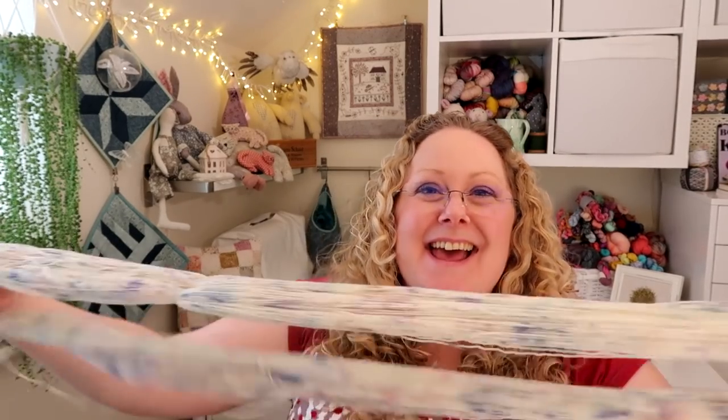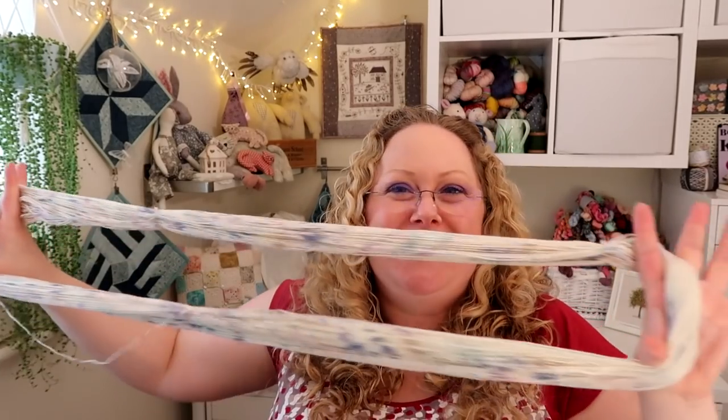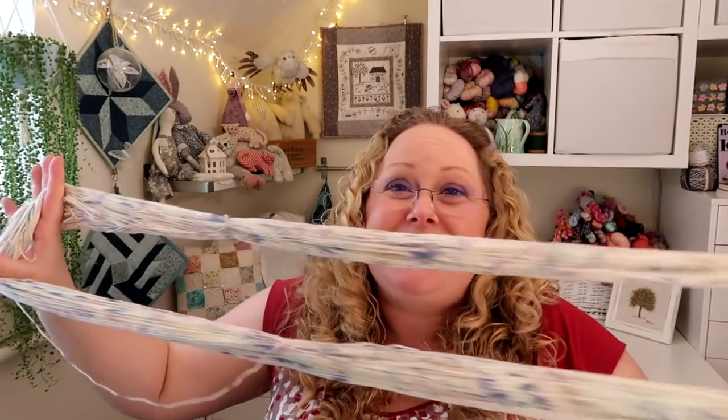on a ball winder. If you haven't got a ball winder, you can put this on the back of a chair or around something, or get your husband or wife or partner to hold it out like this and carefully move their hands as the person's winding it by hand. But it is very, very useful to have a swift and a ball winder.